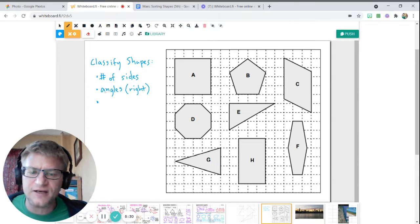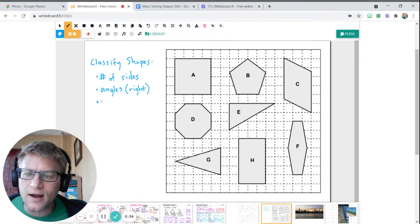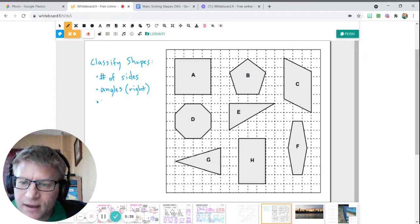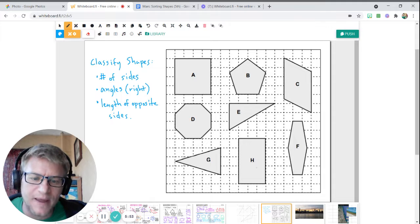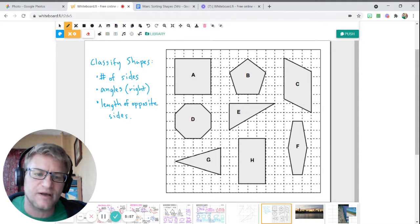Another way we classify shapes is side lengths. How long are the sides? So we could say length of opposite sides, or of sides. And it's usually pairs of sides. When I say opposite, I mean like a square has opposite sides, but a rectangle has opposite sides that are the same length. That's important. Look at this one here. Same thing. The opposite sides are the same length.